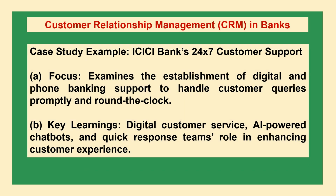Case study example: ICICI Bank's 24/7 customer support. Focus: this examines the establishment of digital and phone banking support to handle customer queries promptly and round the clock. Key learnings: digital customer service, AI-powered chatbots, and quick response teams' role in enhancing customer experience.